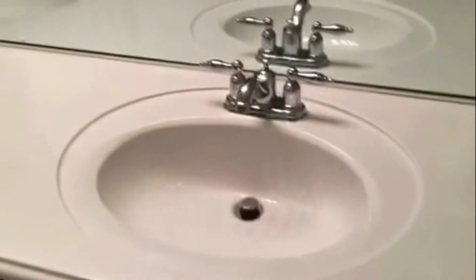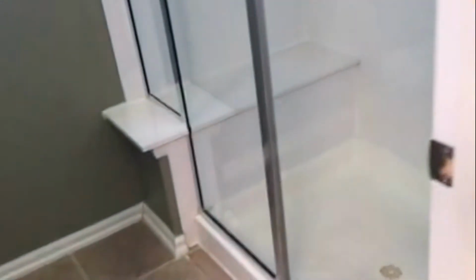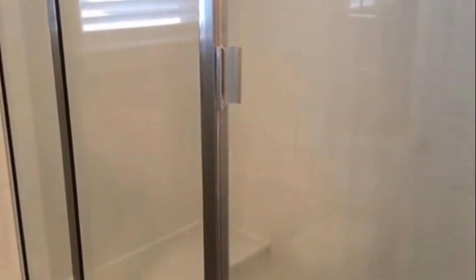You do have the double sinks. You have your linen closet. The master does have your stand-up shower. You have a sitting area in there. And this door will take you to your walk-in closet.